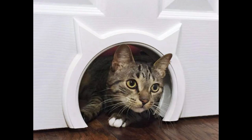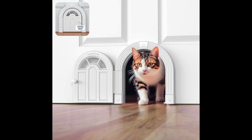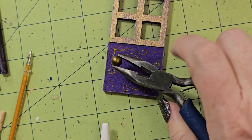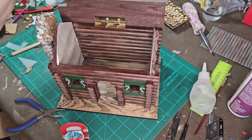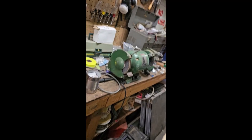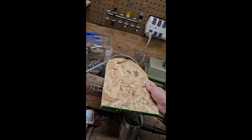I was going to originally just buy a door, and there are a lot of super cute ones, but I thought, you know what? I can make doors. I make doors for a living. Come on. So this is just a lot bigger than I'm used to. And I went into the shop and started building.